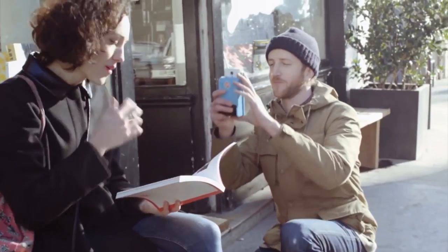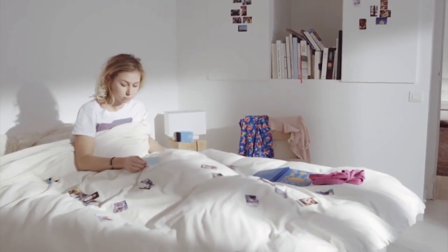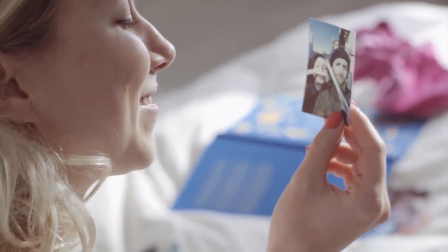Well, nowadays people take thousands of pictures with their cell phones, but they never look at them. So we decided to create an object that will make them able to share pictures with their friends and family in a tangible way.